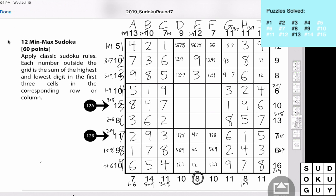Ooh, now we can make some deductions about the middle box. This has to be 6, 7, and 8 in some order. These three have to be 2, 3, and 5 in some order. Already a 3 in this column. And that leaves 1, 4, and 9 for these three. Already a 9 in this column. The rest can be any.